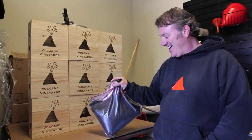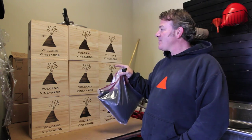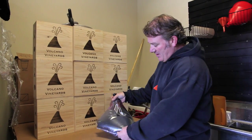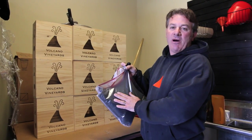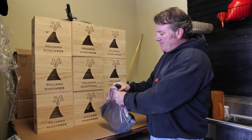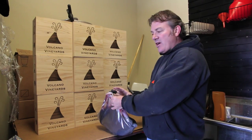I also do bag wine. So I do these for customers, glass pours. So this is a typical 5-liter bag. It's equivalent to 6.5 bottles, much better for the environment, and it's a closed system. So I'll fill this up, open the valve, bleed off any air, so there's no air in here at all.